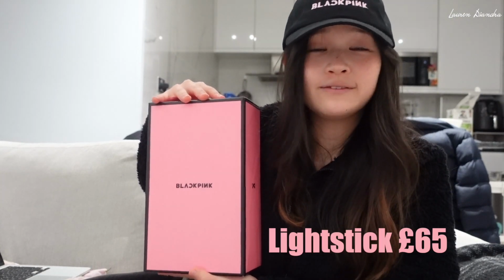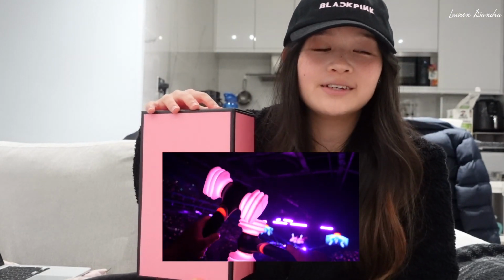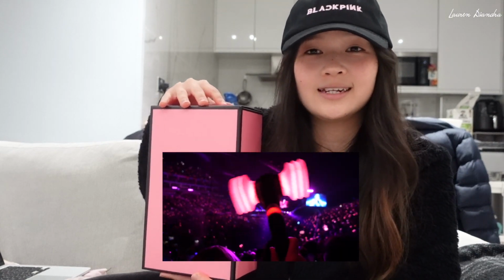The last thing that I would definitely recommend getting for every concert is this light stick. They sold it for £65, which is very pricey. But I think this light stick was really worth it because it was just really fun waving it around and having sort of a prop whilst attending the concert.